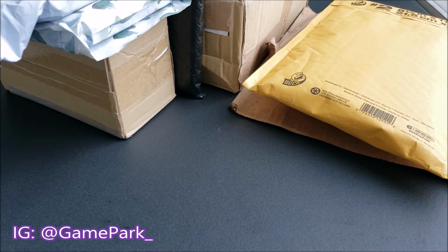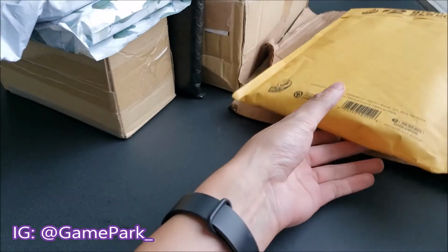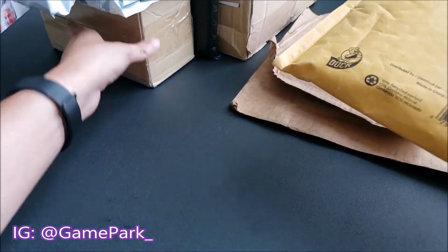So this is going to be very similar to my last one, where I just open a couple of packages that I've gotten recently for things that I've bought. And yeah, let's go ahead and get into the first one. This is just going to be in a random order. Let me move some of the stuff out of the way. I'm not sure what is in any specific packaging, but we'll find out together.